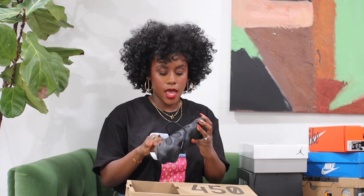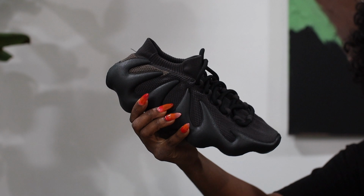They almost run small, because in any other brand I would get a men's or a grade school 5, except for Yeezy. So I typically get a 5.5 in Yeezy, but I could have done a 6. And here is what the Space shoes look like. I don't know, my feet are so small. So this is what they look like.